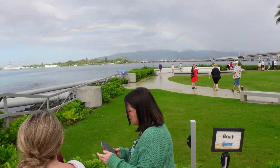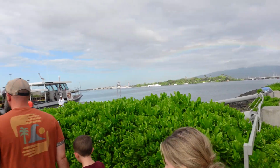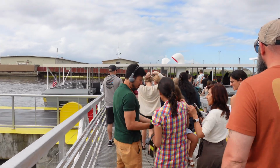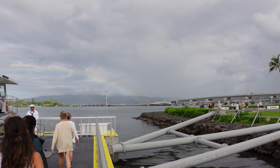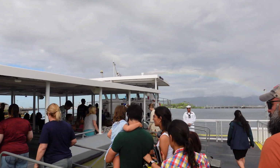How nice that there's a rainbow as we're about to board the ferry. The Park Service runs these ferries about every 30 minutes. The visit at the memorial will be 30 minutes as well. Getting another view of that rainbow as I board the ferry. Pearl Harbor is the most visited location in Hawaii.